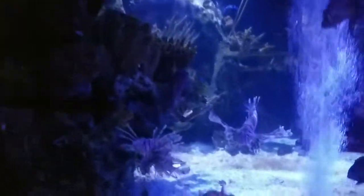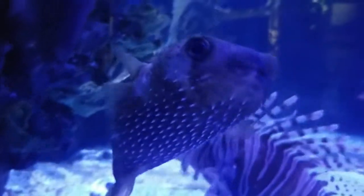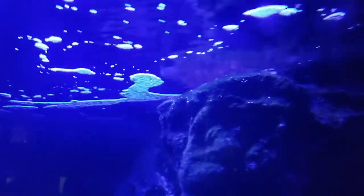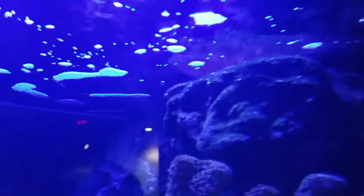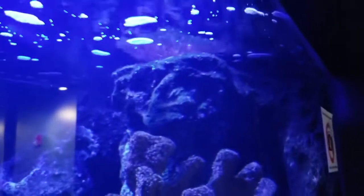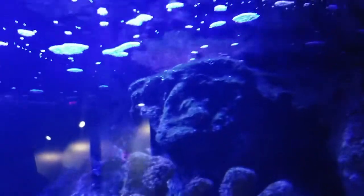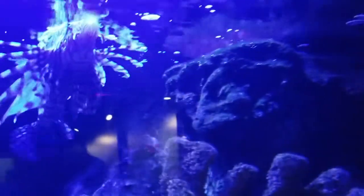So here we are in our shipwreck gallery. Here are the lionfish. Hey lionfish, there's a pufferfish. Hello pufferfish. But what I want you to look at is those bubbles. Do you see the bubbles that are on that rock right there? That rock is covered in algae, and that algae is busy photosynthesizing and making oxygen. So those bubbles are all pure oxygen.